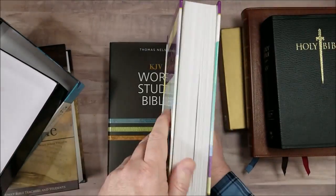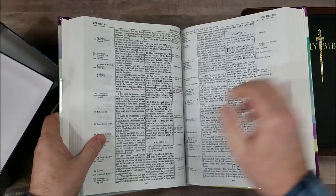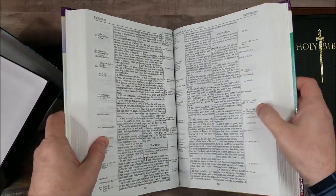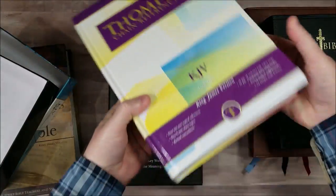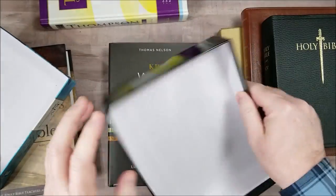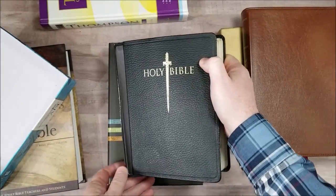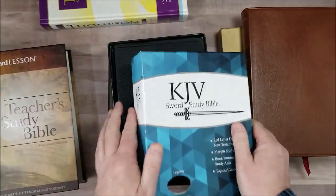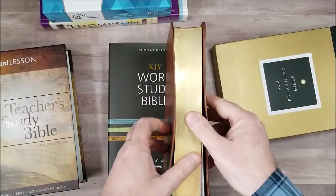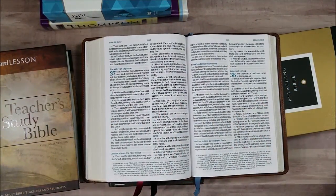So it gets me thinking, what if I use a wide margin Bible and add my own topical studies, add my own word studies, add my own comments? They wouldn't be there because I need them for a sermon. They would be there because I would study from the same Bible I preached from. And in my opinion, there is a value to having that familiarity. So next time I want to look at wide margin Bibles.